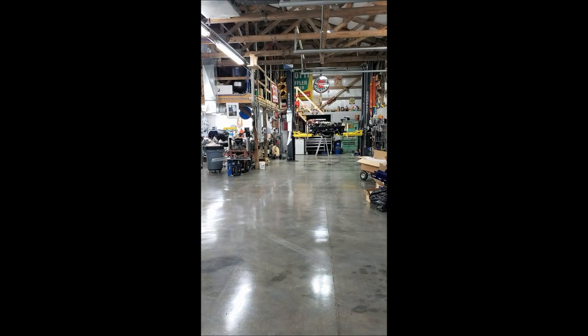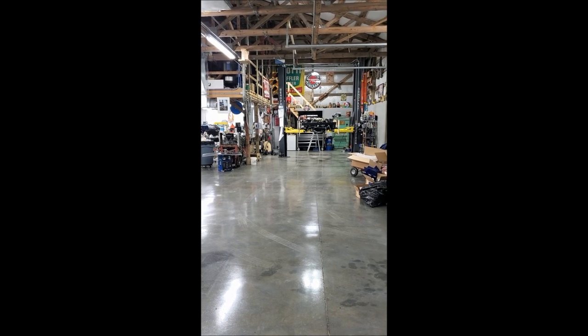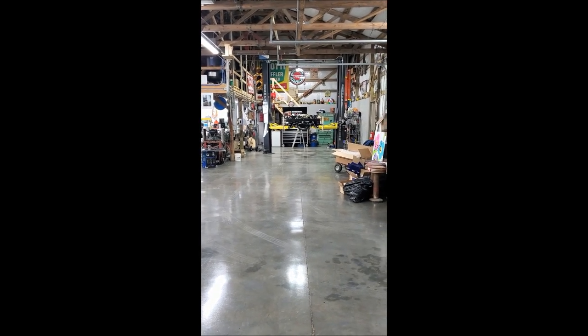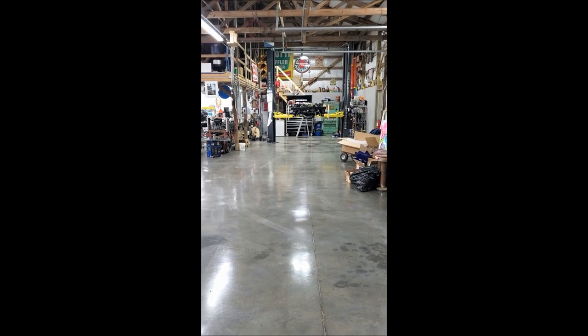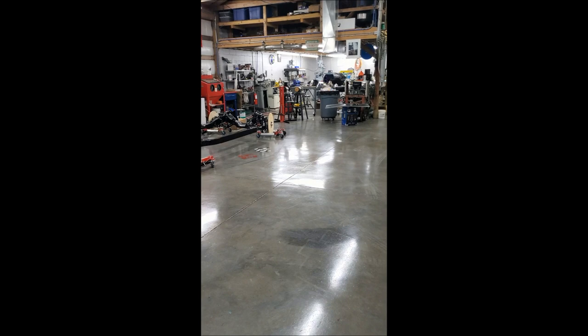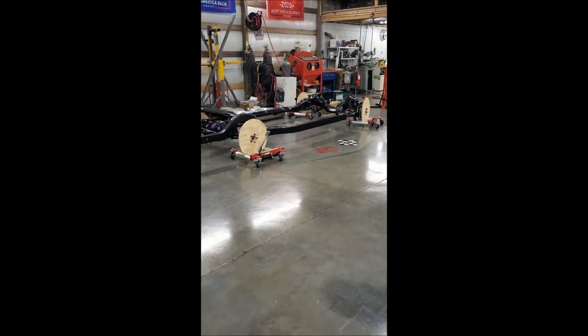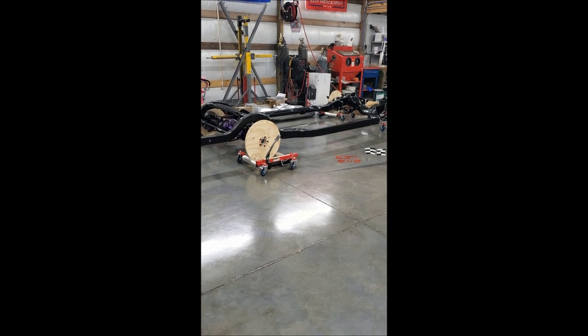I went from the smaller building, like I said, to this building. Like I said, we took it down, put it back together. There's the 59 chassis on the lift. Also working, in conjunction, on the son's 66 chassis, which is right here. It's pretty much complete. He's going for way more power than me.